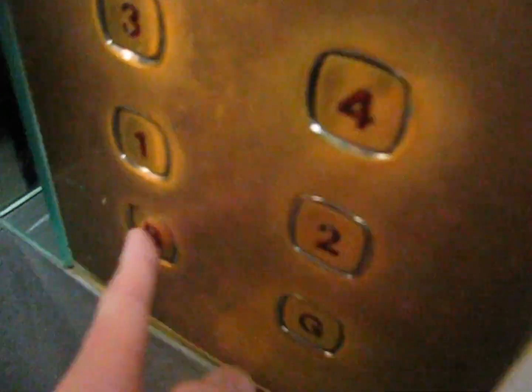Floor 4. Doors opening. Please mind the doors. Doors closing. Going down. Basement floor. Doors opening.